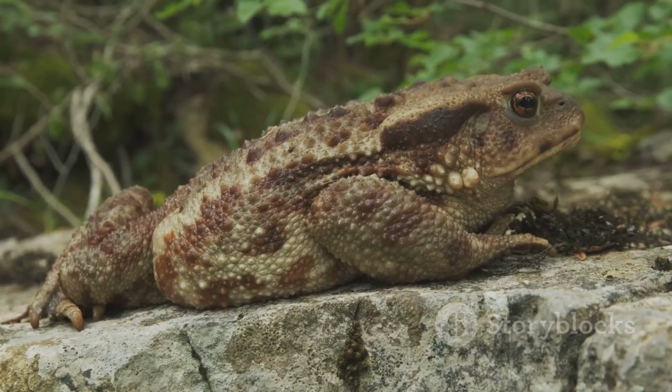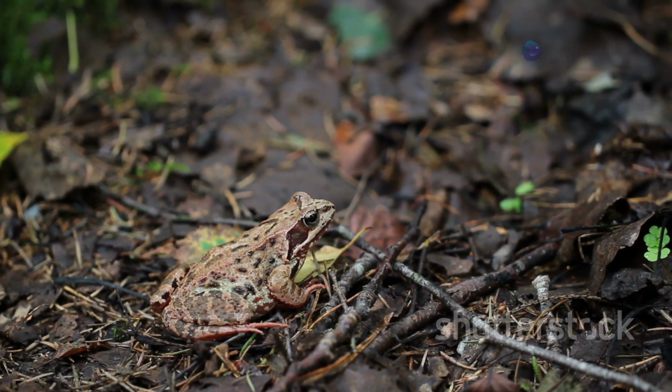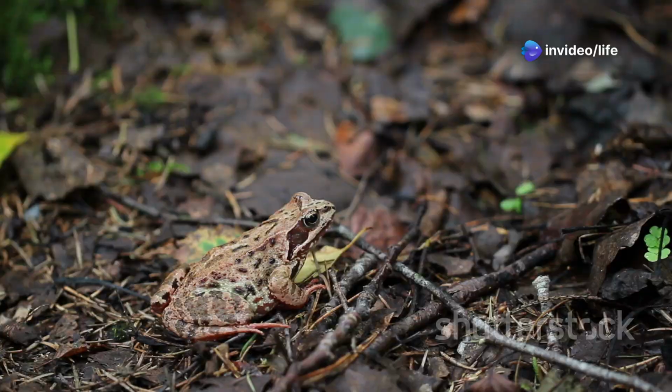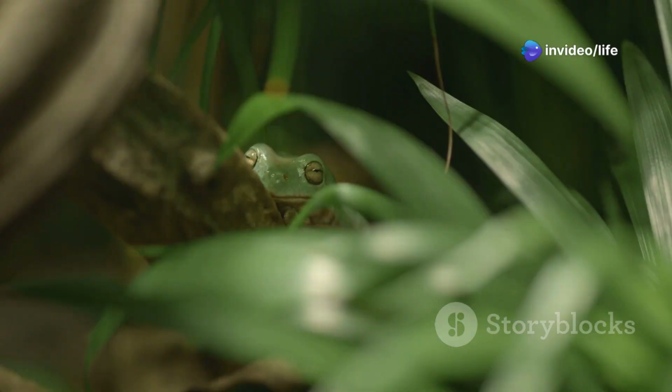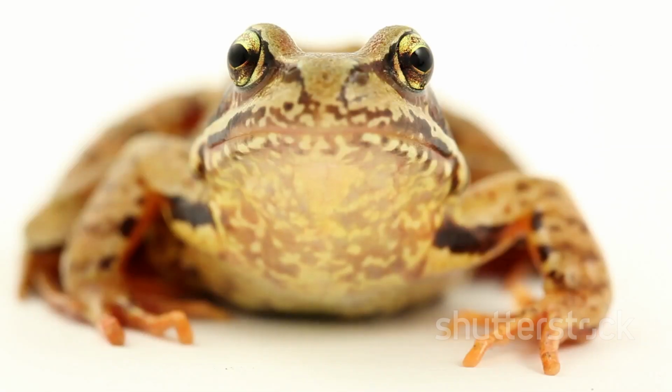They're not built for graceful swimming like frogs. Instead, their shape helps them when they are digging or pushing through leaves and soil. They are the little bulldozers of the amphibian world. Look closely at their legs too. This is another very important clue.